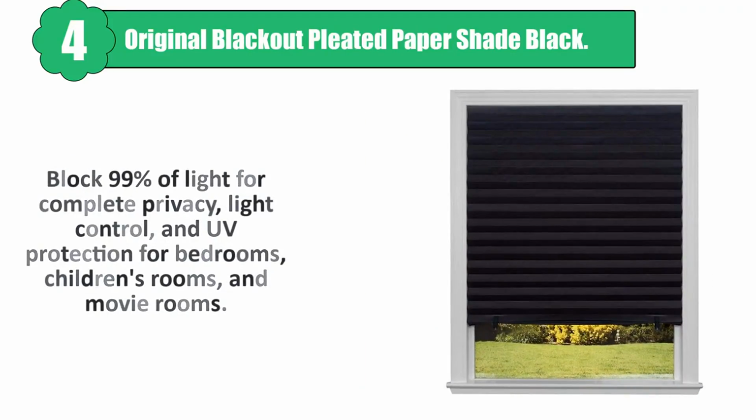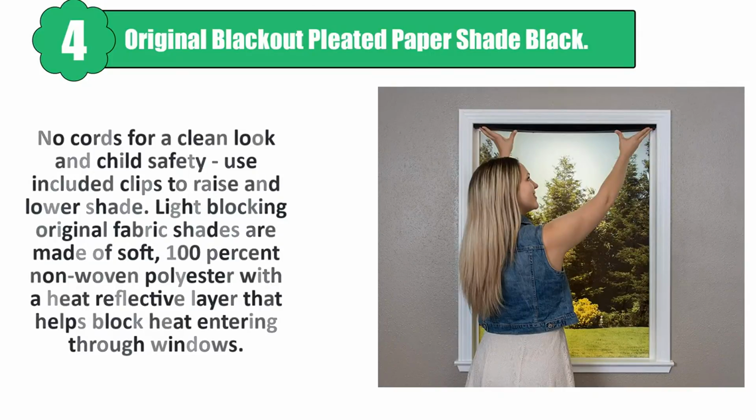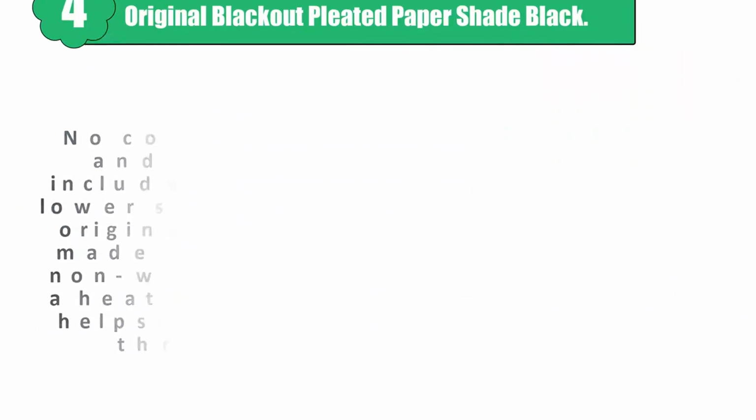Block 99% of light for complete privacy, light control, and UV protection for bedrooms, children's rooms, and movie rooms. No cords for a clean look and child safety; clips included to raise and lower the shade. Light blocking original fabric shades are made of soft, 100% non-woven polyester with a heat reflective layer that helps block heat entering through windows. Or if you want to know more, check the description below.